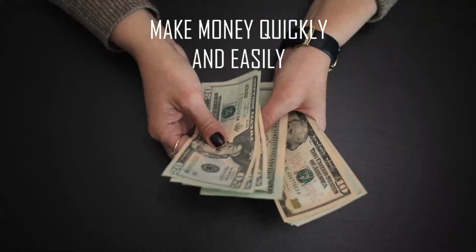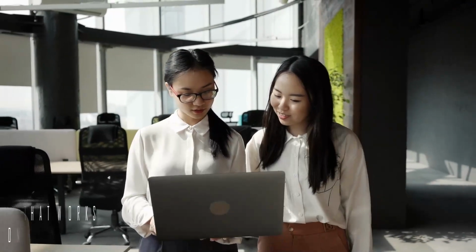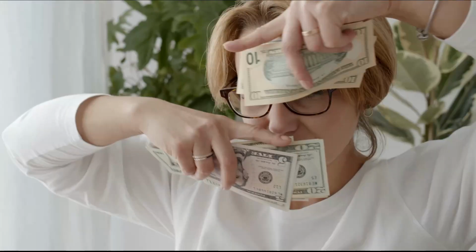Do you want to make money quickly and easily by simply using your phone? Right now, I'm about to show you a free system that will work on cell phones, tablets, computers, and even your personal computer. This method is really simple and works all around the world. Even if you're not at home or at the office, you can still make money with this simple method.